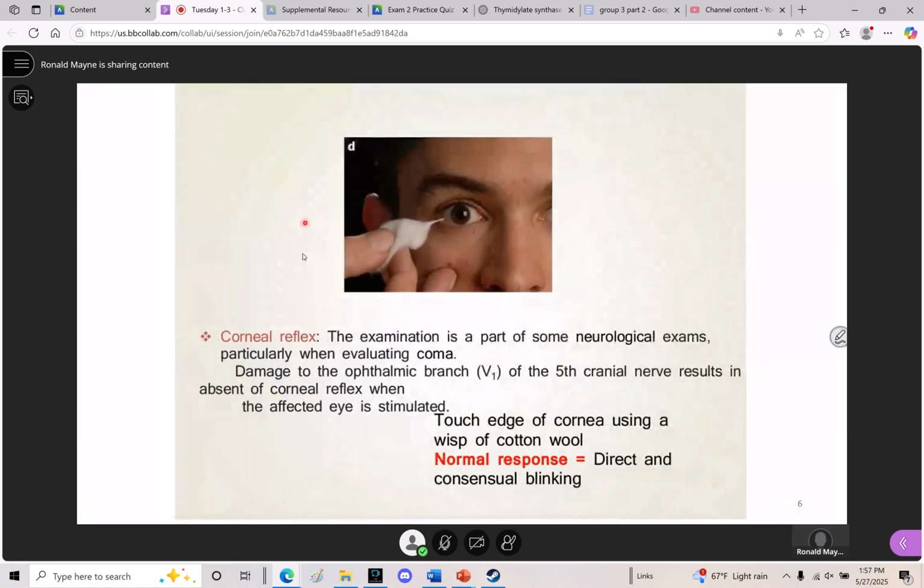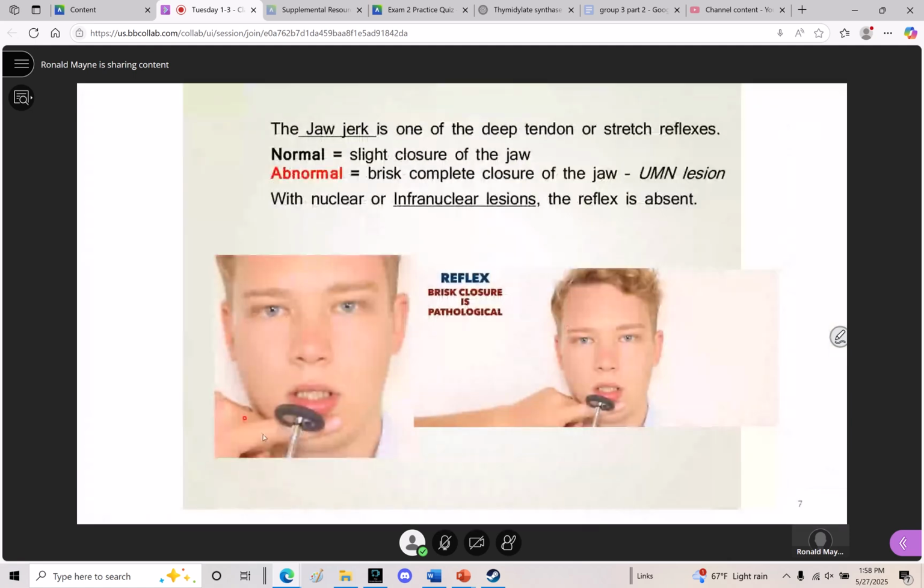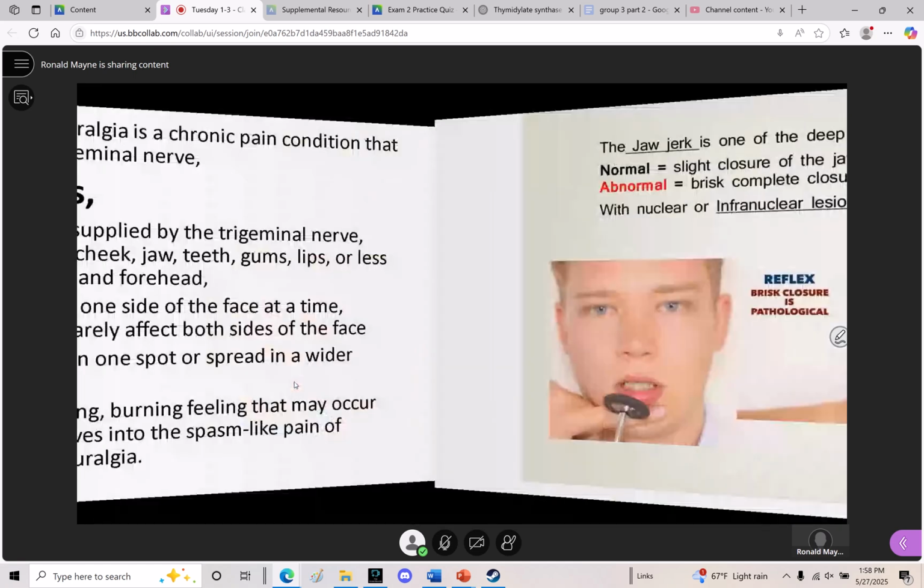Okay, this is your corneal reflex. Now with the corneal reflex, you actually have to touch the cornea. I think there's some information that is the anticipation of touching the cornea. No, you actually have to touch the cornea. But you do have some people closing their eye because of anticipation. But that's not really going to be that corneal reflex. Okay, here's a jaw jerk, tapping on the jaw. Seeing what happens if he's closing his mouth during it.